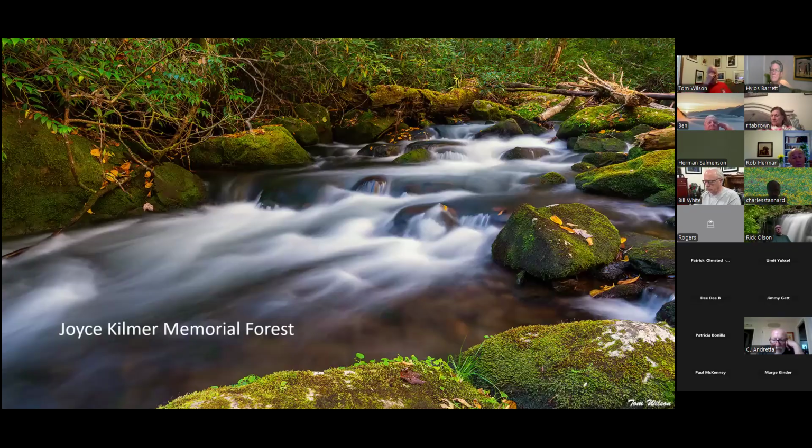So Joyce Kilmer Memorial Forest is near the Cherahela Skyway and has some of the biggest poplar trees anywhere. Of course, Joyce Kilmer was the poet who wrote, "I think that I shall never see a poem lovely as a tree." And so this memorial is kind of based on his poem and love of trees.